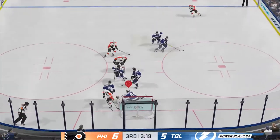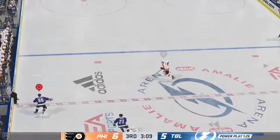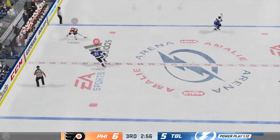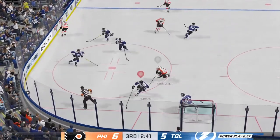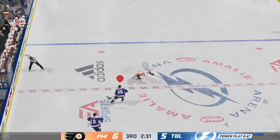Makes a move in front! And a huge stop by the goaltender at point-blank range. Had to be sharp. That's a grade-A chance. And that skips away on a nice defensive deflection. The Flyers are on the attack. He almost lost it for a second there, but regains control of the puck. Quick pass to Palat. Moves the puck.